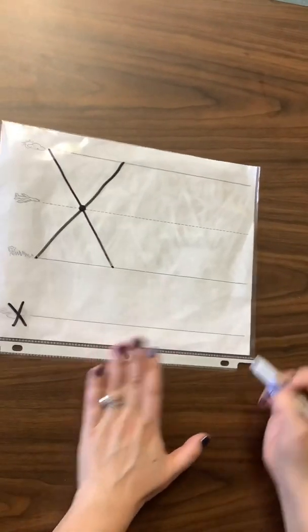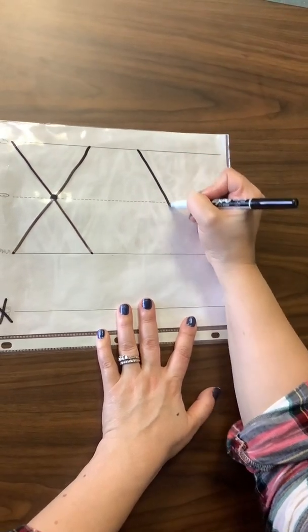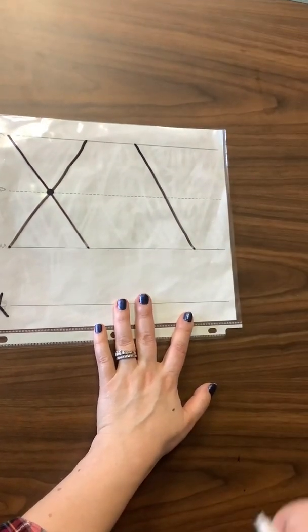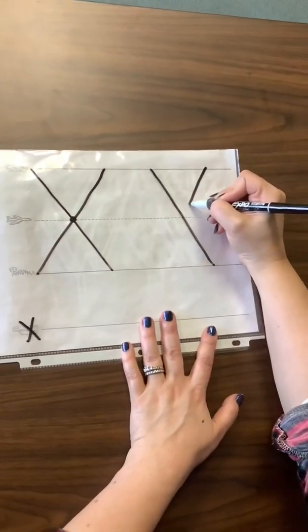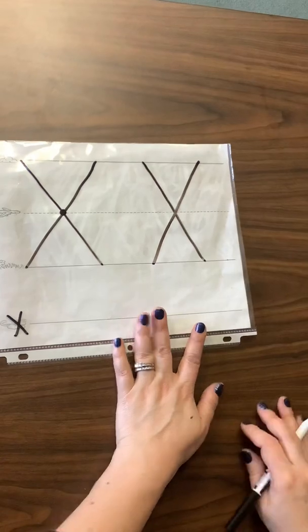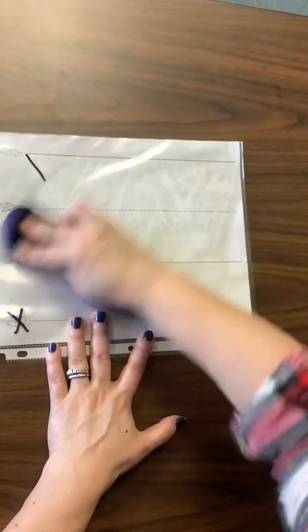So let's see if I can do it again. Start at the skyline. Slide down to the grass line. Pick up. Go back up to the sky. And then I'm going to slide backwards. Slide back towards the plane line. Hit the grass. I'm going to erase these. I'm going to do a couple more. And then I'm going to show you lowercase x.